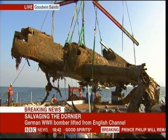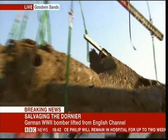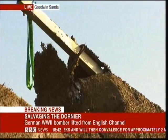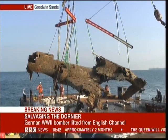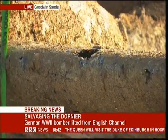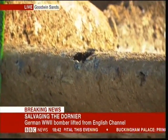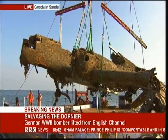A diver went down, spent about 25 minutes attaching those cables that you can see. Crane lifted it up, absolutely perfect conditions, flat, calm, beautiful sunshine. They couldn't really have asked for better conditions. So there it is. What you can see is a spar sticking out at one point from the fuselage, which was inserted to give it some sort of extra strength and prevent it from breaking up when it came out of the water. But all things considered, pretty good, and I suspect the people from the RAF Museum who have been paying for this will be absolutely delighted with what they've got.